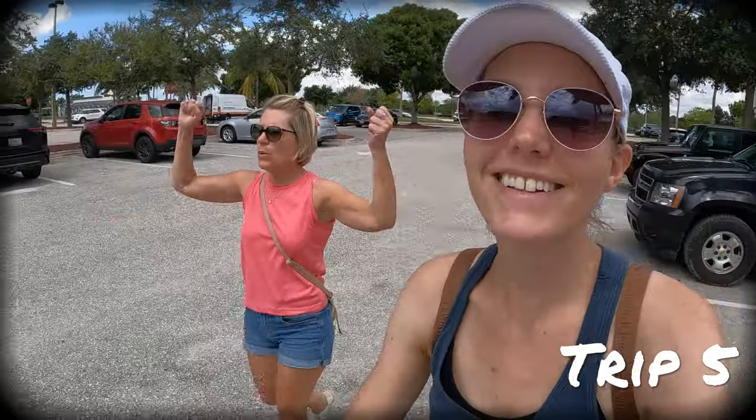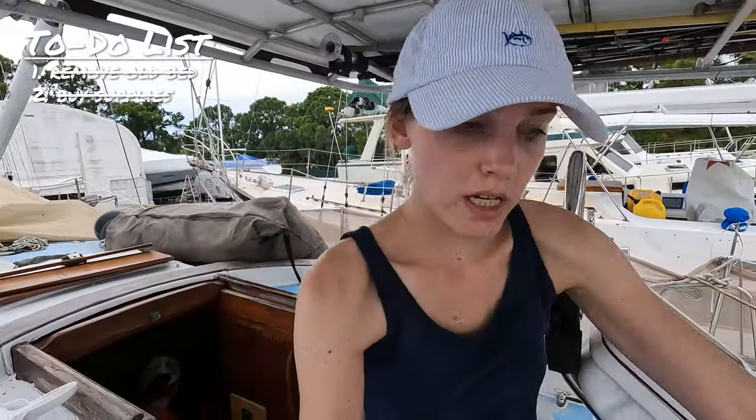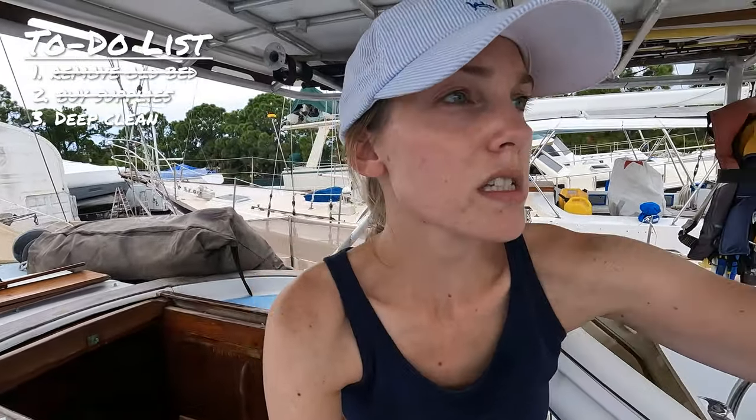Here we are at the hardware store. This is trip number 5. Woohoo! Hopefully our last trip. All right, so we have our cleaning supplies. We have our bucket. So now we need to go get some water. So let's go down the ladder.